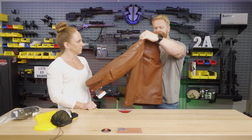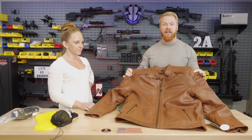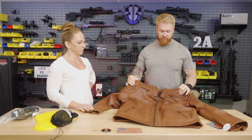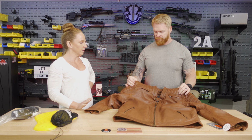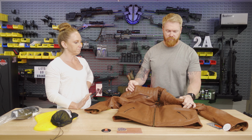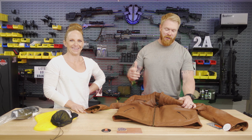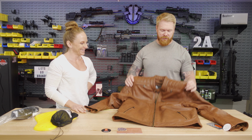Everything about it looked great, except for the fact that Summer did not like the color. Just a little too much orange in this brown for me. I didn't prefer this shade. Really liked the jacket, really liked the style. Love the fit on Gary, but just didn't prefer it. As soon as I walked down on it, she had the face. So I was really disappointed because I liked it so much, and she just didn't like the color.